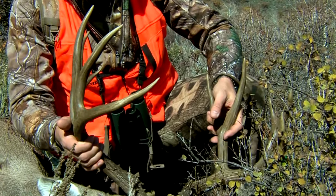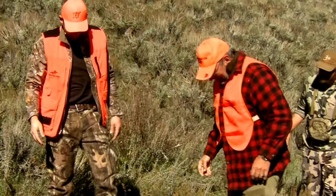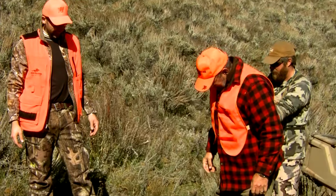He's just bouncing all over himself, and he should be. That was his first mule deer, great stock. Thank you. Good deal, man. Yeah, it's a great buck. Oh, I'm telling you. Yeah, I'm fired up.